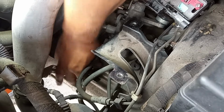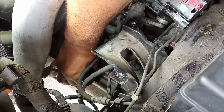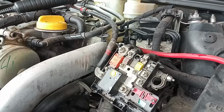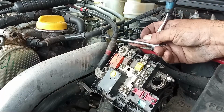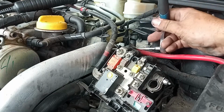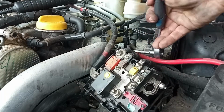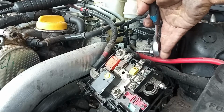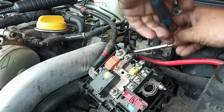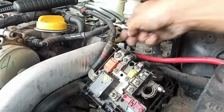Down here we have a 13mm head nut to hold down the charge pipe. And then just like on the 1.9, you have two screws, 5mm hex screws or bolts. This is an aluminum charge pipe. On the 1.9 it is a plastic one. Remove them, be careful not to lose them, they are very small.